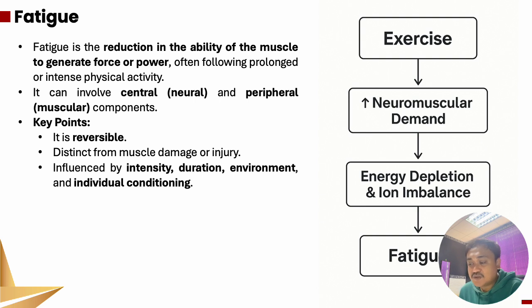Now, it's important to note that fatigue comes in two flavors. Central, which has to do with your brain and nervous system, and peripheral, which is more about your actual muscles.